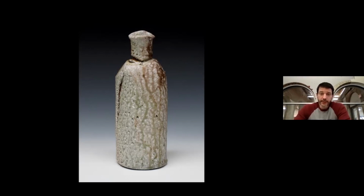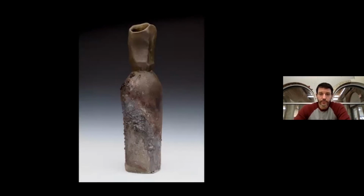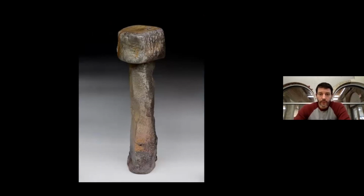So this piece was fired at John Dix's kiln in Sasayama. Another piece fired in Japan. This was in the throat arch of the train kiln at the Mendocino Art Center. This was also fired in the train kiln at the Mendocino Art Center. Same in the train kiln there. And this is a sculptural piece that was fired in John Dix's kiln in Japan in the firebox, made with his reclaim clay recipe which has iron and rutile in it, and just all his scraps.